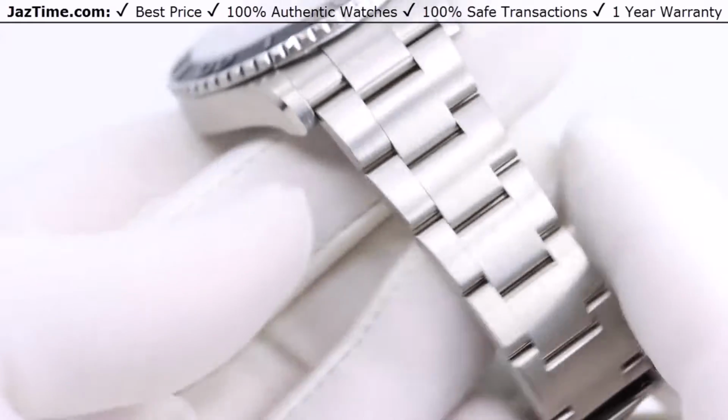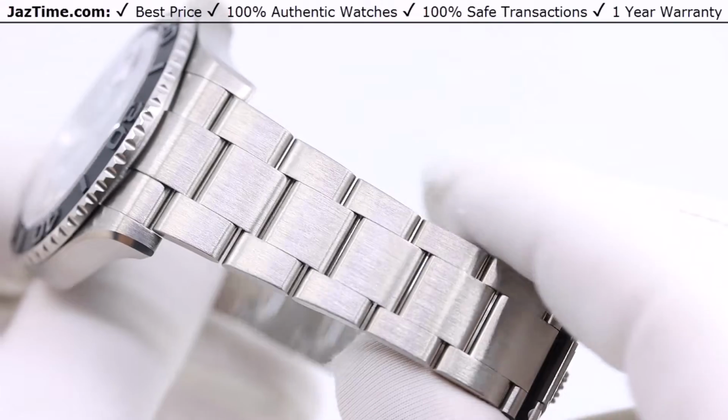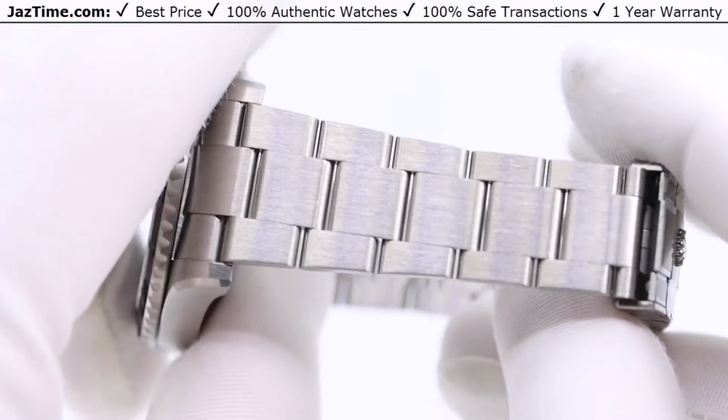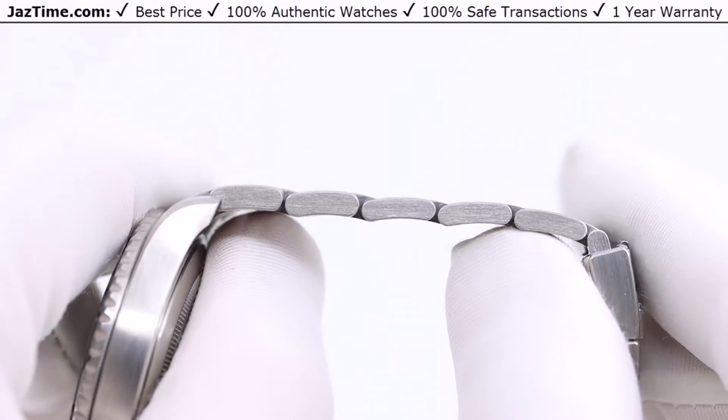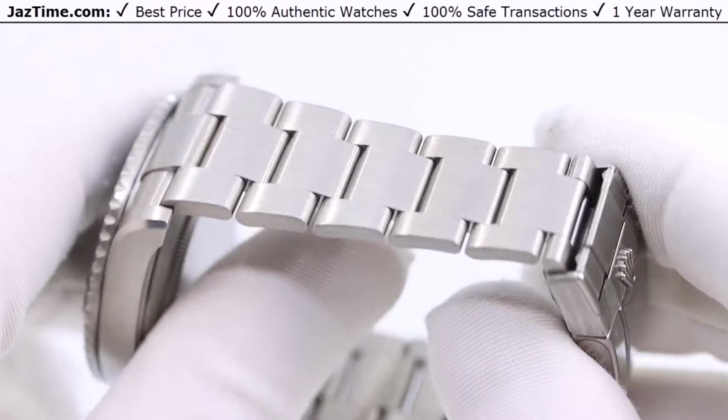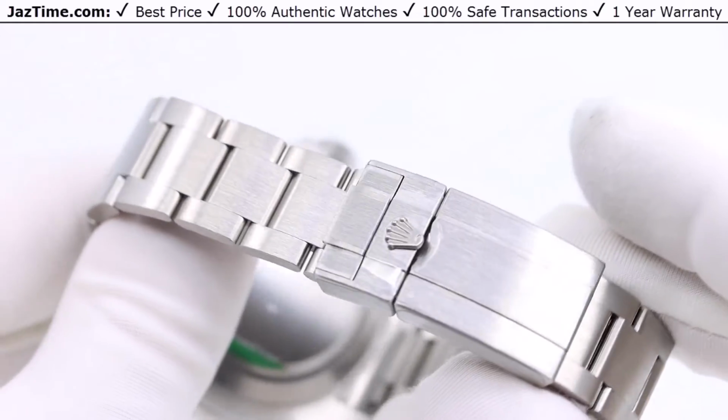Now the bracelet is also made in titanium, as you expect, because the rest of the watch is made in titanium. It uses an Oyster bracelet. They don't make it in any other configuration. There's no Jubilee, there's no Oyster Flex, there is only titanium, and what you see here.